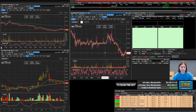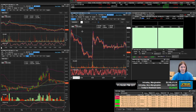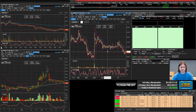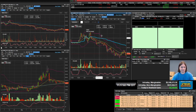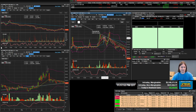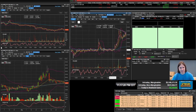So I think there was some sort of diagonal, if I'm not mistaken. Let me change this to a 5-minute chart. Trying to figure out where it was. Oh yeah, here we go. Right through here. So this is the level that I was watching. Right in here, diagonal break. That's what I was looking for. Okay, let me change this back to a 1-minute chart. Now it makes sense.